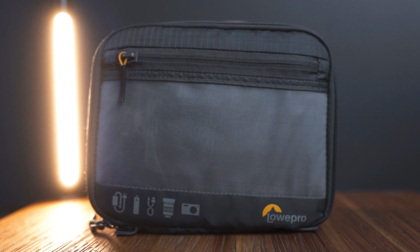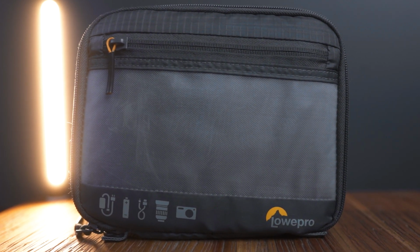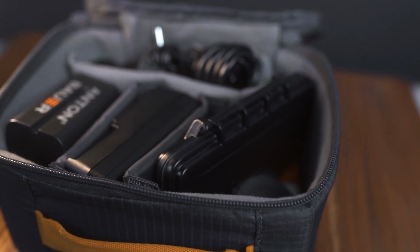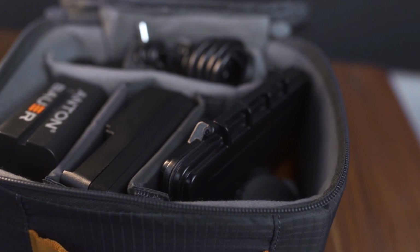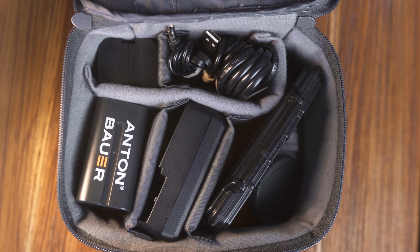All right, and then the last thing that's actually inside of my bag is the Lowepro little pouch. I'm going to assume that's not the official name, but that's what I call it. It holds everything: all my batteries, cables, chargers, SD cards, basically anything that is too small or awkwardly shaped to fit inside one of the sleeves of my backpack goes in the little pouch.